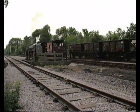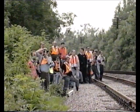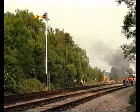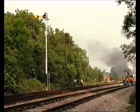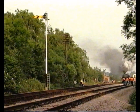In the foreground is the new Down Loop. 4 tracks will once again run through the Swithland area, and a double-track main line will exist from Rothley to Barrow, adding to the photogenic nature of this great preserved railway. For now, the Black 5 ran wrong road.